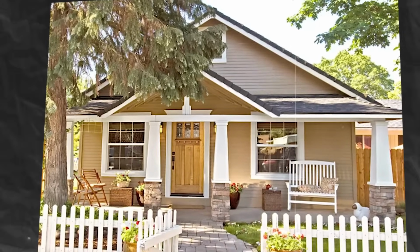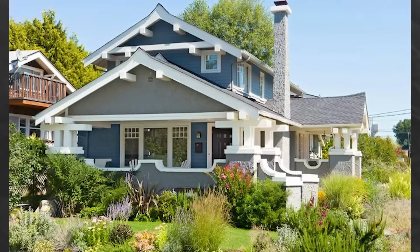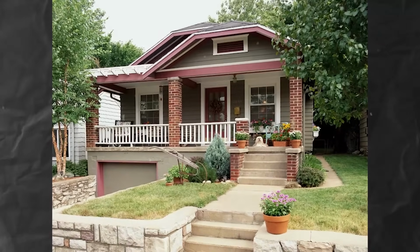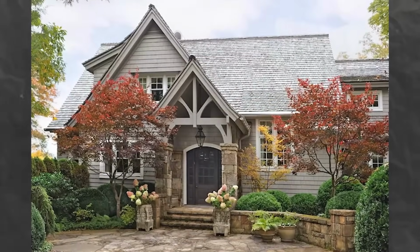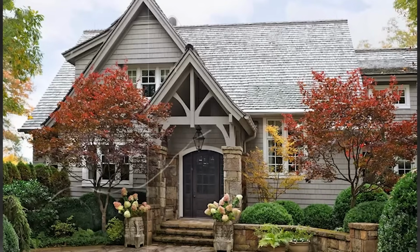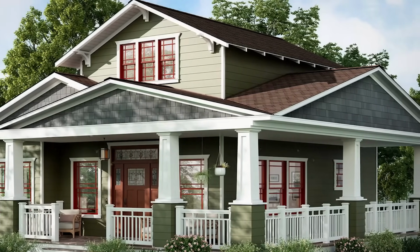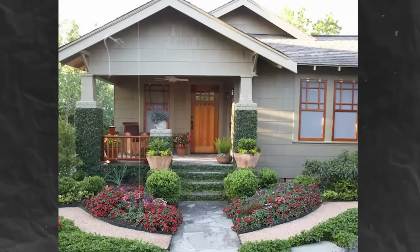Inside, one of the most defining features is the extensive use of woodwork. Expect to find built-in shelving, cozy window seats, and rich wood trim that adds warmth and character. The exterior is just as distinctive, with low-pitched roofs, wide eave overhangs, and exposed rafters that highlight the home's sturdy construction. Decorative beams or braces under the gables further emphasize the handcrafted aesthetic. Many Craftsman bungalows also feature inviting front porches supported by tapered square columns, offering a perfect place to relax. Often, these homes include unfinished attic spaces, presenting excellent opportunities for expansion and renovation.